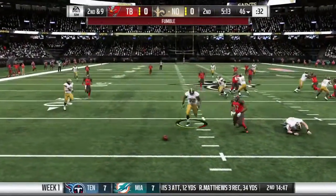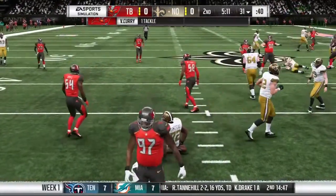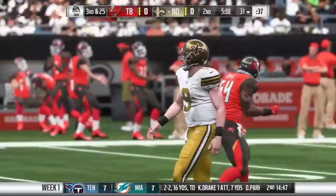Now Breeze lost the football. But fortunately, the Saints were able to hold on to it, so they will indeed keep possession.